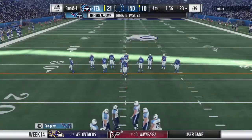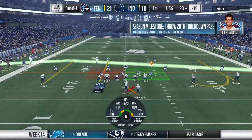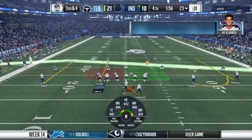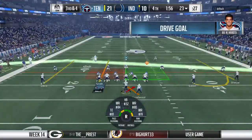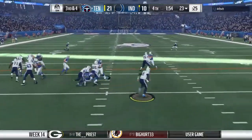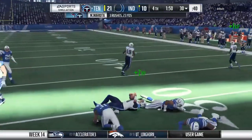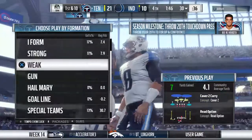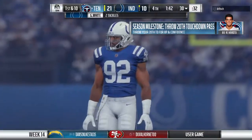The Titans on third down. They've converted 3 out of 5 thus far. This is 3rd and 4. On the read option, it's Mariota. And he's going to have the first down yardage as he's down at about the 30-yard line. A solid gain of 7 yards that time on the keeper and a first down.